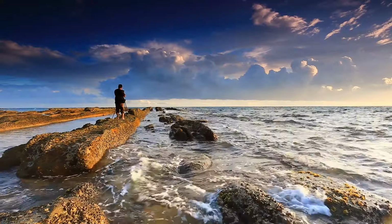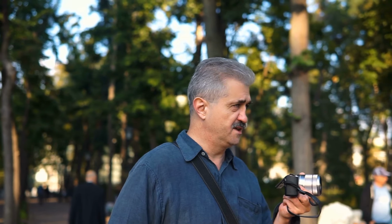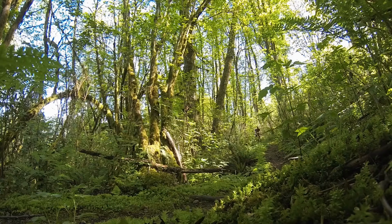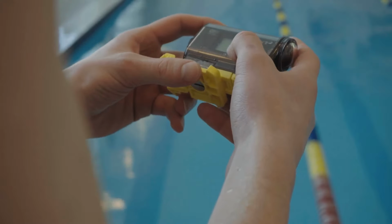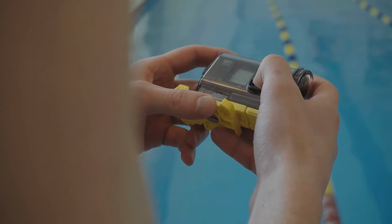Compact travel camera. Capture stunning photos and videos of your adventures with a compact travel camera. While smartphone cameras have come a long way, a dedicated travel camera can offer better image quality and more versatility. Look for features like high resolution, good low light performance, and portability. Mirrorless cameras are a popular choice for travelers because they offer excellent image quality in a compact form factor. Action cameras such as GoPros are also great for capturing high energy activities and underwater shots.